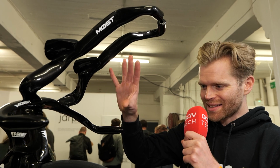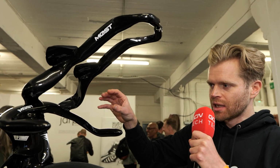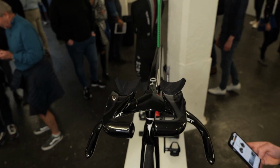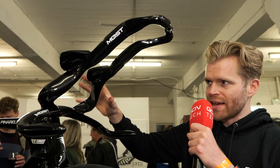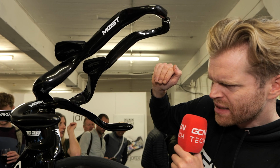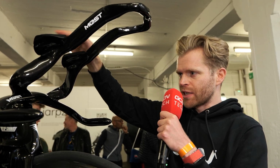The cockpit is amazing on this bike. Again, additive manufactured, badged up with Most, which is the component brand from Pinarello. What's pretty cool about this is it's completely customized for Ganna, and it has an incredibly narrow base bar that's 36 centimeters wide, I believe. But the arm pad placement is really curious.